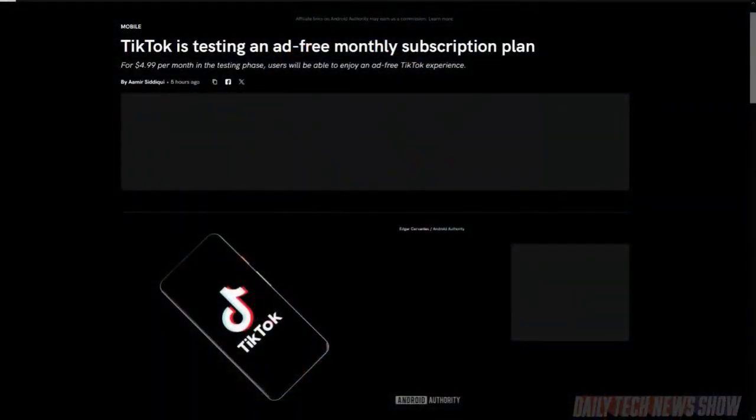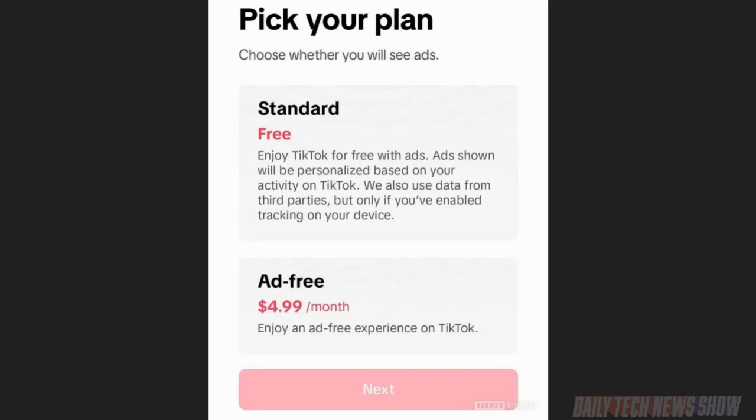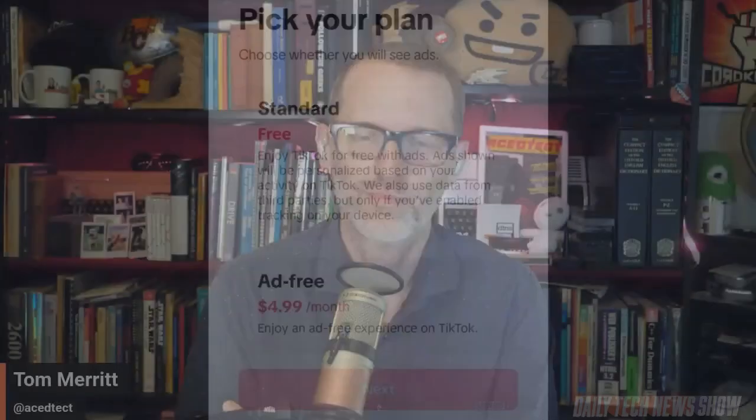Android Authority found code in the latest version of the TikTok app indicating that it will offer ad-free monthly subscriptions in the United States for $4.99 a month. The code included text that said, quote, "We are testing the ad-free plan with the TikTok community," end quote. Android Authority got the offer to load on some, but not all of its accounts. And for $5.99 a month, they won't let the government of China look at it. We're banned in China anyway.